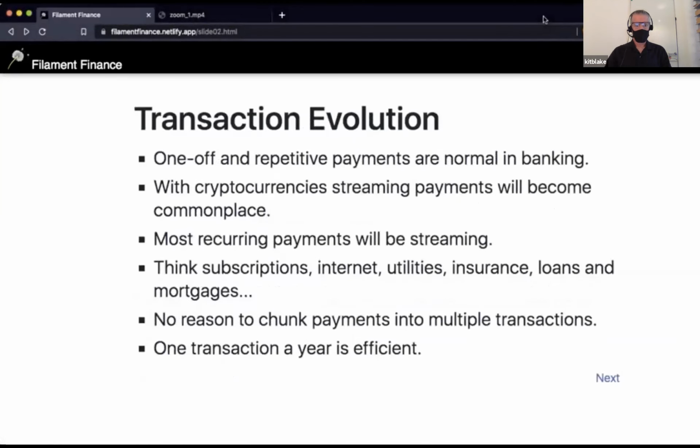One-off and repetitive payments are normal in banking. In cryptocurrencies, streaming payments have become commonplace. Most recurring payments are for streaming, subscriptions, internet, utilities, insurance, loans, and mortgages. There's no reason to split payments into multiple transactions. One transaction.